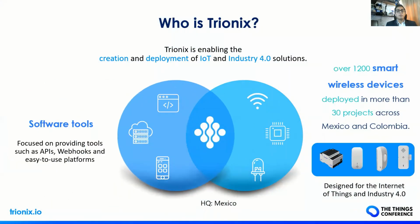We are a Mexican company, mainly focused on the creation and deployment of IoT and Industry 4.0 solutions. How? By providing software tools, such as APIs, webhooks, and easy-to-use platforms. On the other hand, we offer a wide variety of smart wireless devices that were specifically designed for the Internet of Things and Industry 4.0. We have already installed over 1,200 devices in more than 30 projects across Mexico and Colombia.